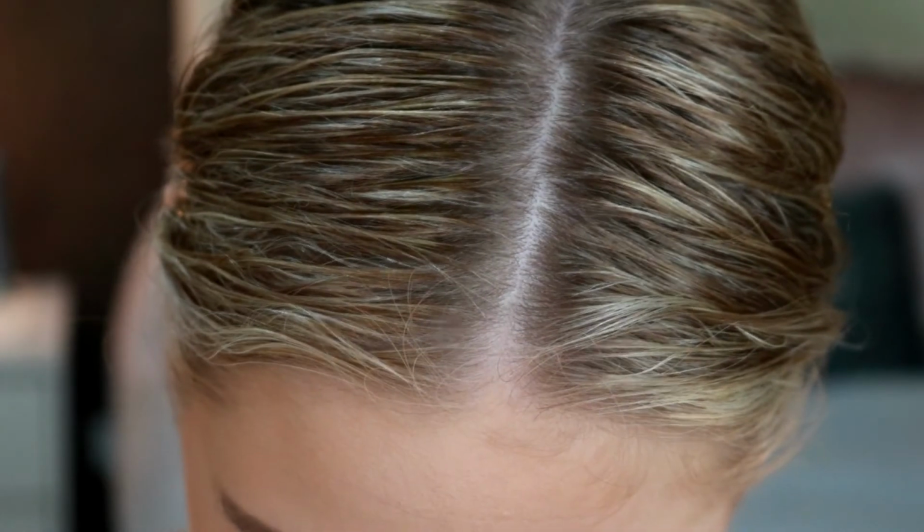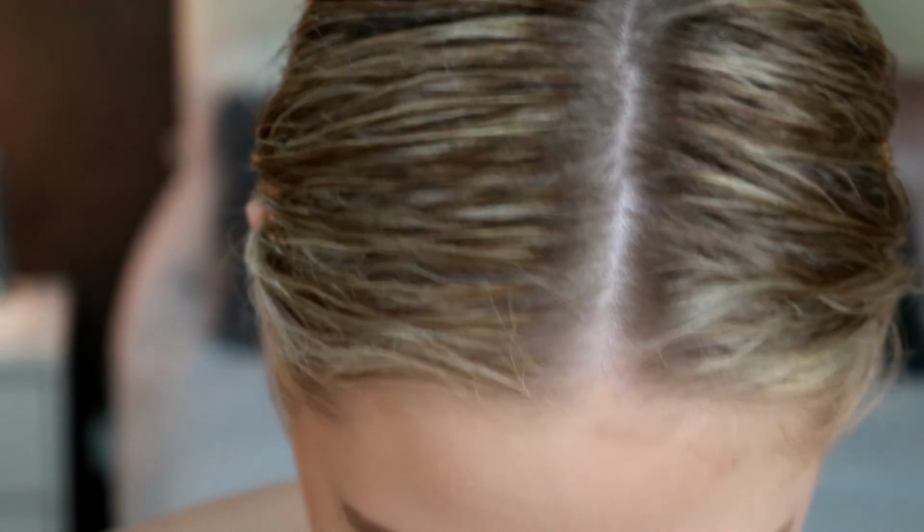And then with a smaller blending brush, I grab that same nudie shade and just blend it out. And then I also like to go back in and blend those two colours together. Just like that. And then with that same dark warm brown, I just like to go underneath. Then I like to go in with a white eyeshadow.